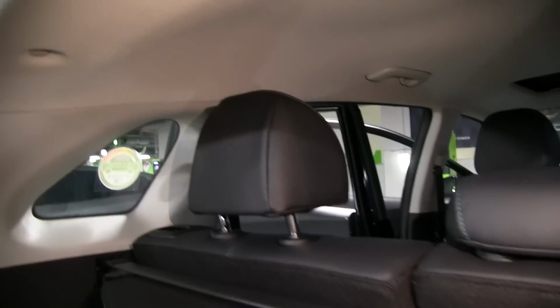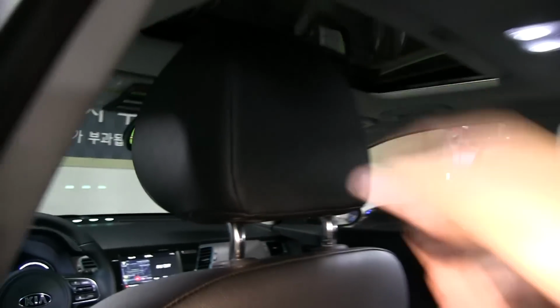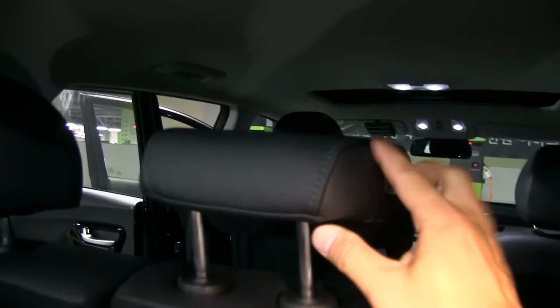Okay, and I can show you on the back here better how the headrest looks like. So it's like this. And then the same here, by the way, since we're talking about headrest. This one can be adjusted like this, but I've shown it before, so no need to show it again. And here, this one can also be adjusted. The middle one here can also be adjusted. But let's check out Kona.